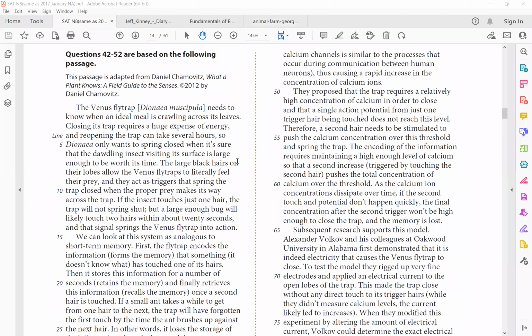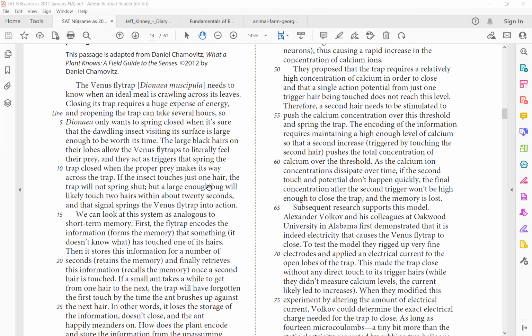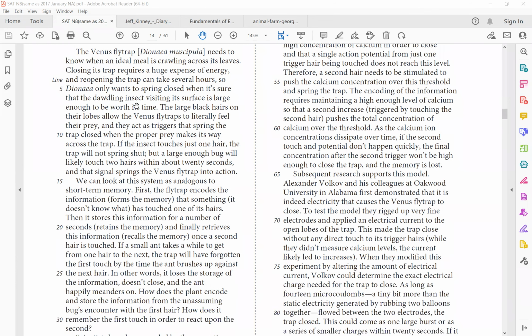And today we are looking at another SAT expository reading. The title is What a Plant Knows, a Field Guide to the Senses. So this type of topic is actually quite common, to test the capacities of plants and animals and come up with new discoveries. So the Venus flytrap needs to know when an ideal meal is crawling across its leaves.